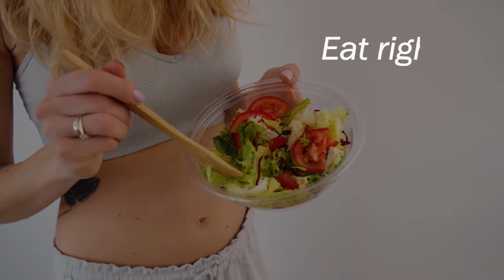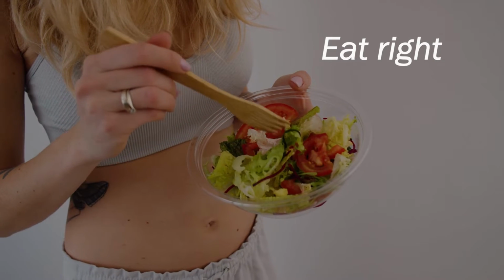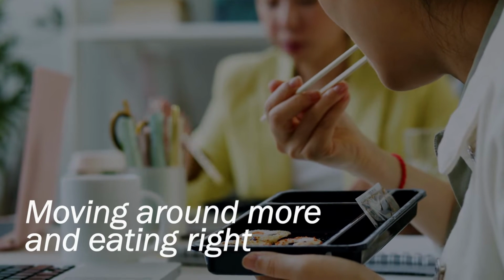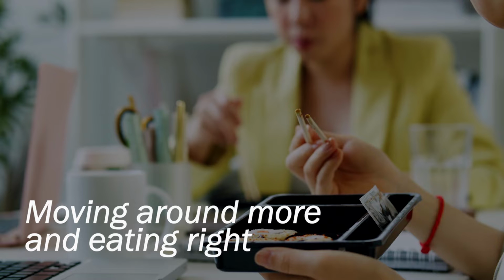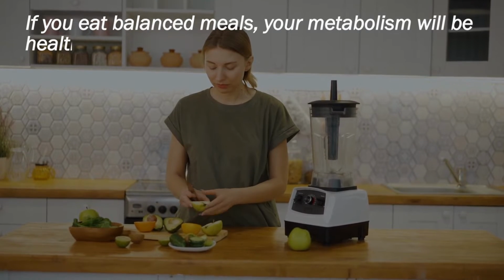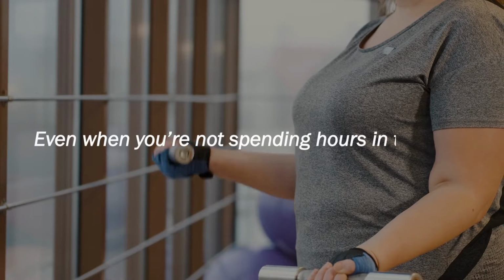Number 1. Eat right. To lose weight by increasing your metabolism, there are 2 aspects that work together: moving around more and eating right. But you can definitely burn fat while you sleep and eat without being too restrictive. If you eat balanced meals, your metabolism will be healthy and will work for you by burning fat rapidly even when you're not spending hours in the gym.